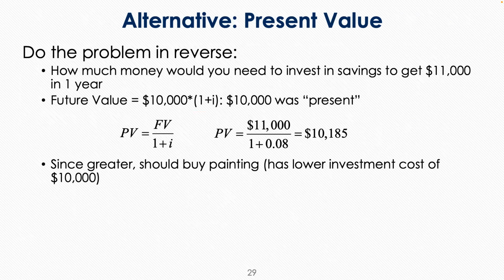Any questions or confusion here? Yeah. Put an economic value and the risk associated with painting and stolen inventory analysis. Is there a method to put?